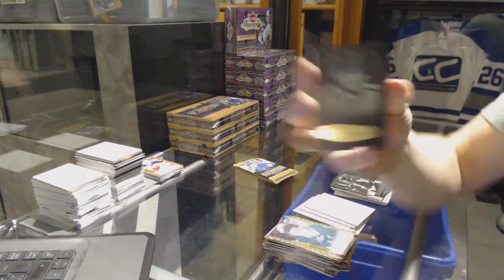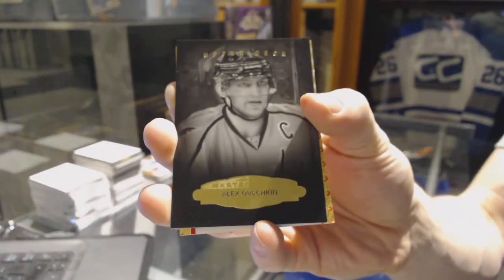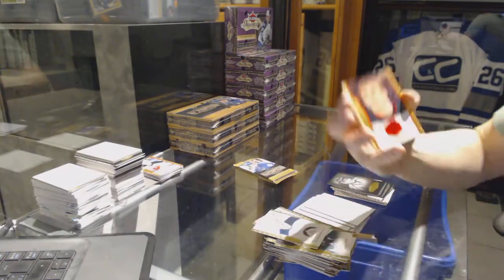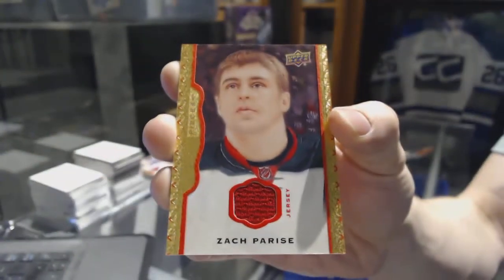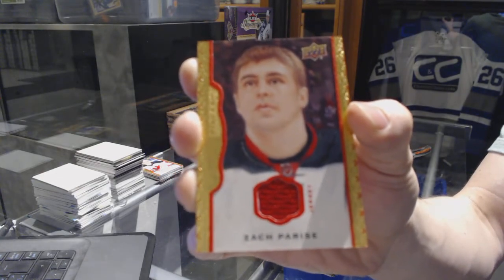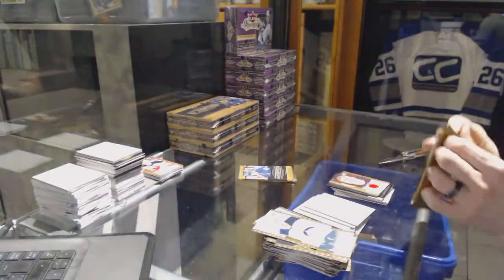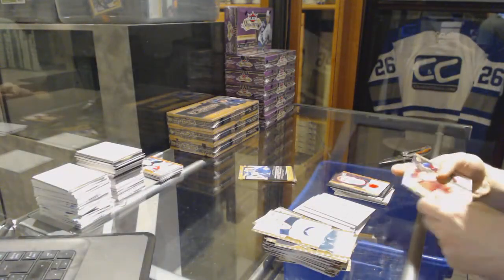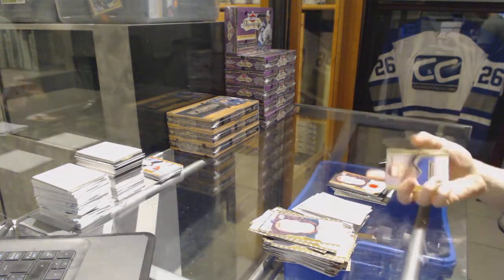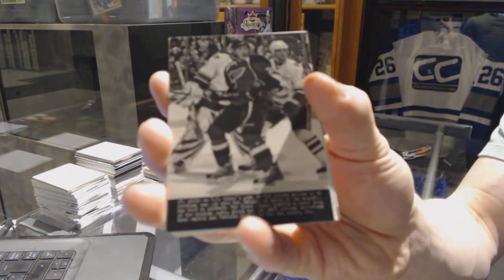We've got a black and white portrait for the Washington Capitals, Alex Ovechkin. And a red frame jersey numbered 46 of 85 for the Minnesota Wild, Zach Parise. And we got a wire photo for the St. Louis Blues, TJ Oshie.